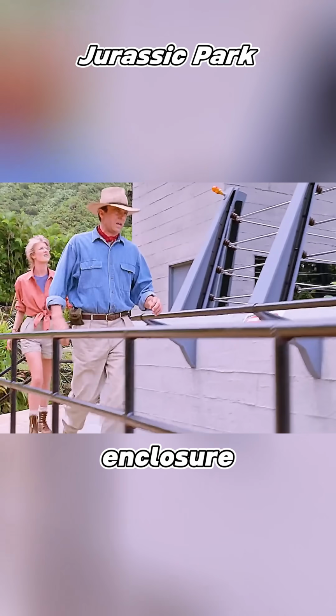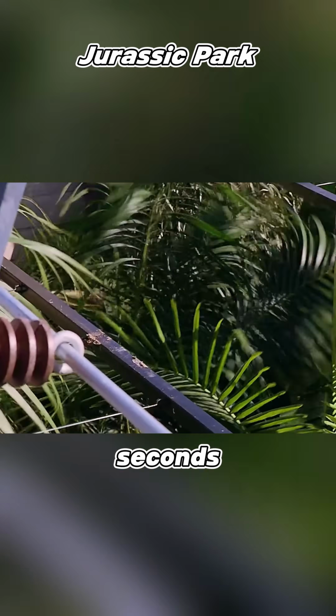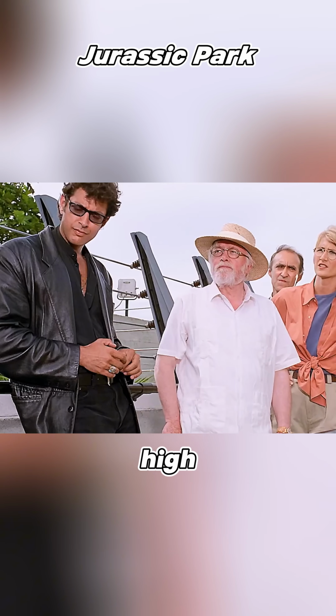They headed to the raptor enclosure and arrived just in time for feeding. A black cow was slowly lowered in by a lift. Within seconds, the entire cow vanished before their eyes. To keep visitors safe, the entire park was surrounded by high-voltage fences.